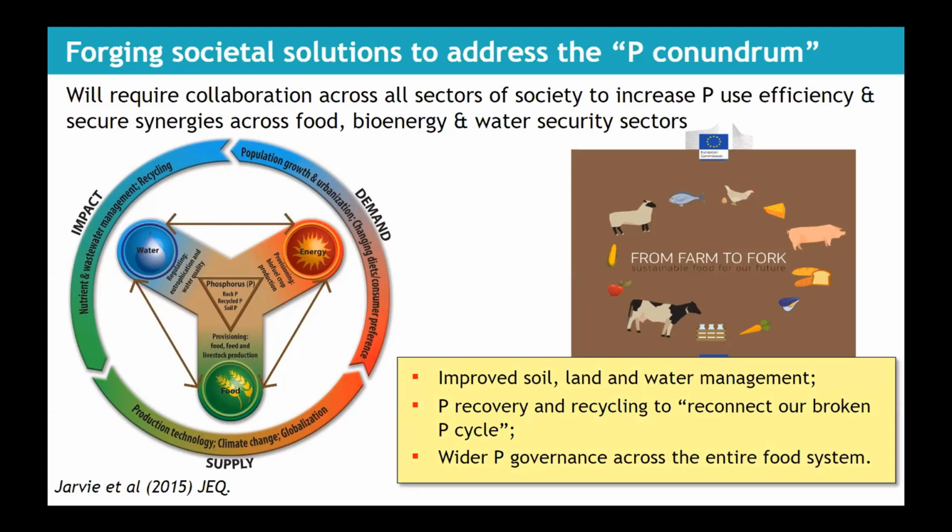And this is leading us to the push for improved soil, land and water management, phosphorus recovery and recycling from waste streams like wastewater sources and animal manures to try and reconnect our broken phosphorus cycle. And a recognition that actually we need wider phosphorus governance right across the entire food system, from farm to fork to wastewater treatment plant.